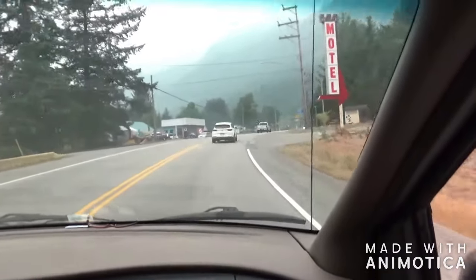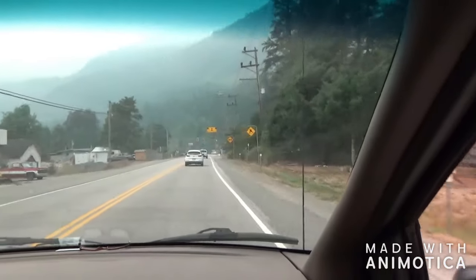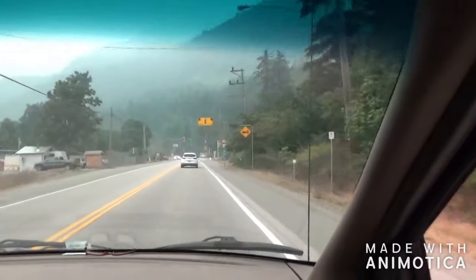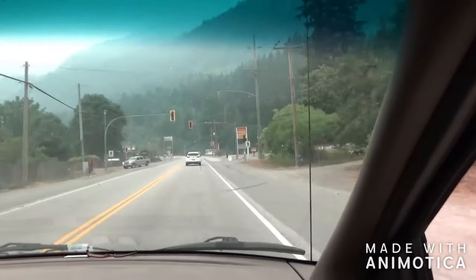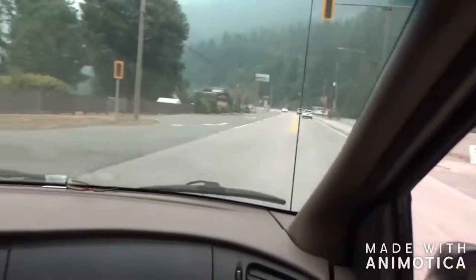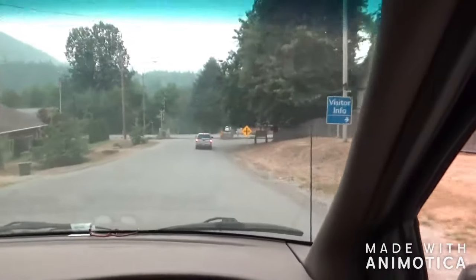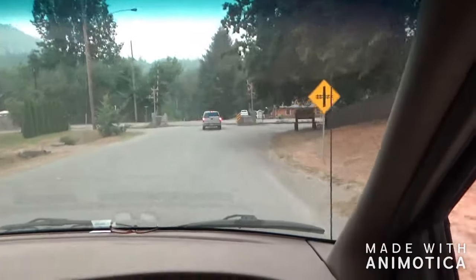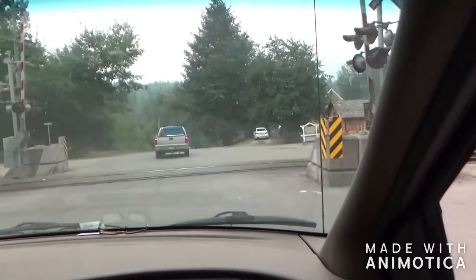Hey guys, we are just getting into Yale, coming back from our Lytton trip here. This historic town of Yale. Let's see here, where is he going? Well, I guess you're taking a detour here. I thought we were going to go by the Gold Nugget Hotel, but apparently not. All right, over the tracks we go.